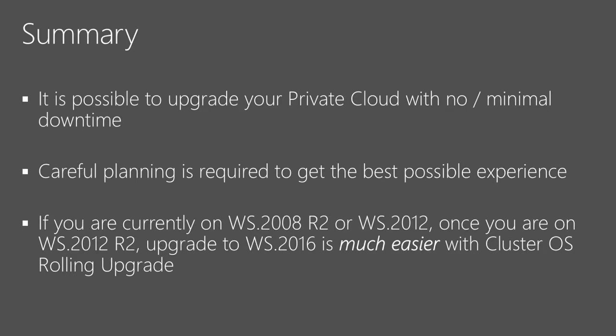2008 R2 to 2012 R2 and 2012 to 2012 R2, the big thing that we say is plan, plan, plan. Think about the technique you want to use and make sure you have a plan that you can execute on. Putting it in maintenance mode when you use the first cluster before adding it to the new one. Yep, just best practices. Absolutely, so it's not happening in both places.